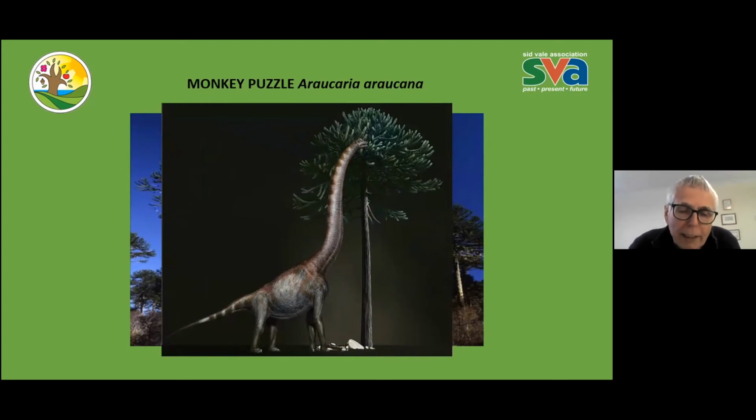It's actually believed that this arrangement was a factor in the evolution of long-necked dinosaurs. The name used by the indigenous Mapuche people is pehuen. The tree's scientific name is Araucaria araucana, after the Arauco region of Chile, where they were first seen by Spanish explorers. Later plant hunters gave them the misnomer Chilean pine. They do come from Chile, but they are not pines.